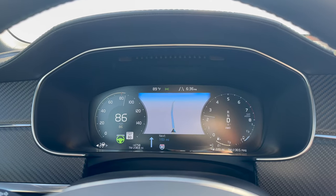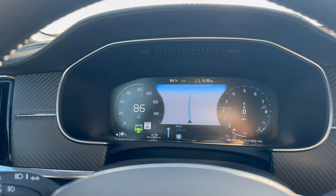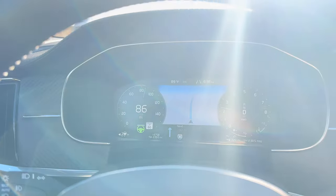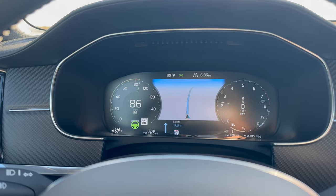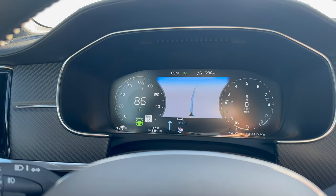This is the maximum speed we can travel using pilot assist. If we want to go 87 or more, pilot assist no longer does steering. It just does adaptive cruise control. So at least we get 1 mile an hour more than Tesla, capped at 85.